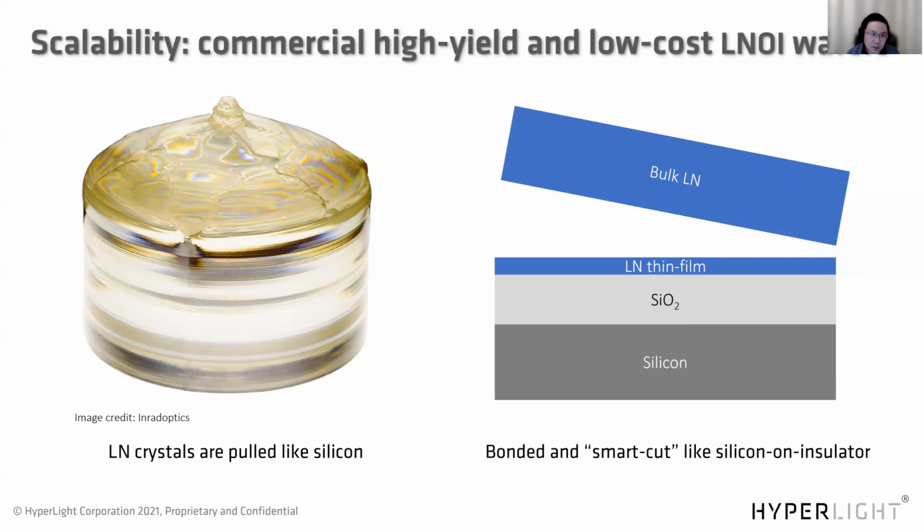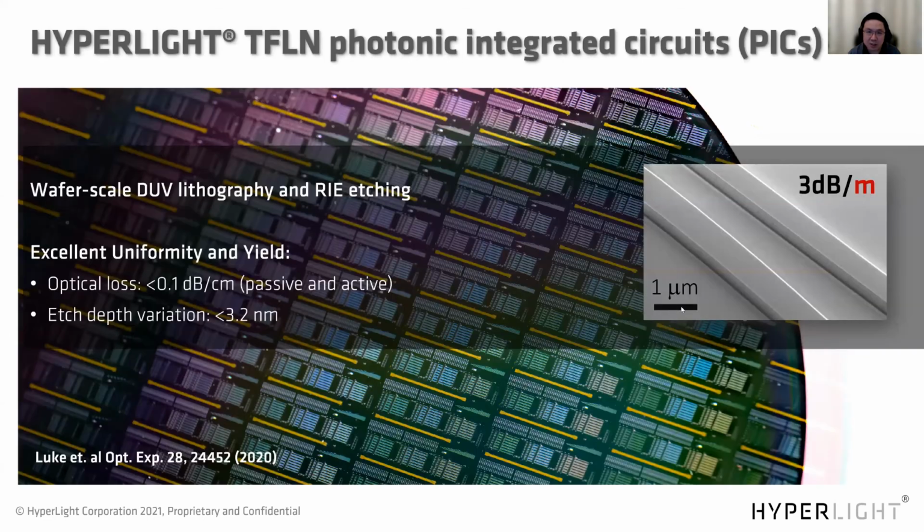Of course this is still at an early stage, so it's not as developed as, for example, silicon or indium phosphide, but there are some first principle data points that we could use to derive what the cost would look like when these are shipped at volume. So lithium-niobate crystals are made the same way as silicon. They're pulled from a molten salt of crystals. So this is fundamentally a high yield and low cost process. And then the way the thin film wafers are made is also very similar to silicon on insulator. It's through a smart cut process. So this process is now actually quite established, and it is also fundamentally not of high cost.